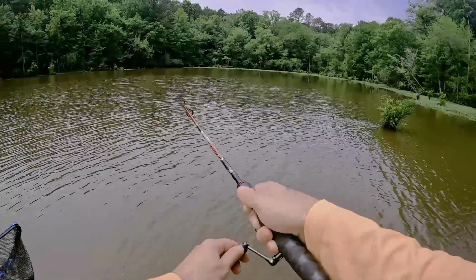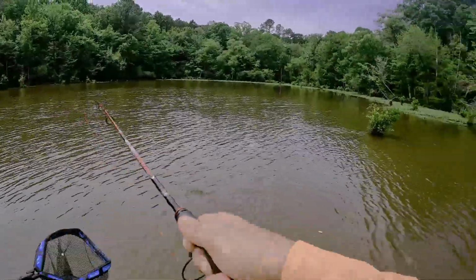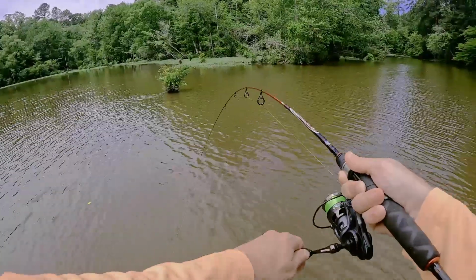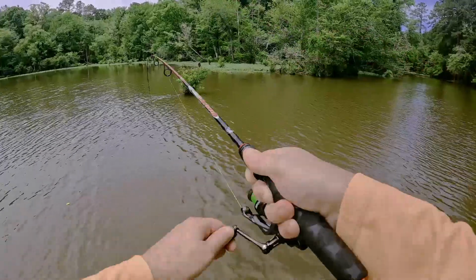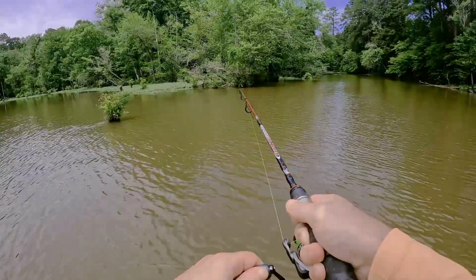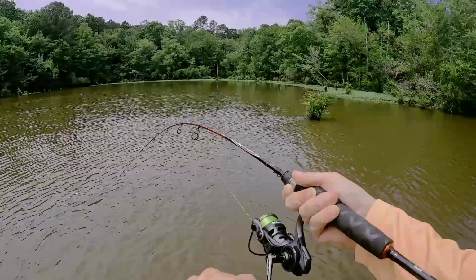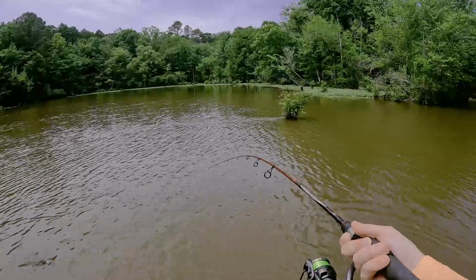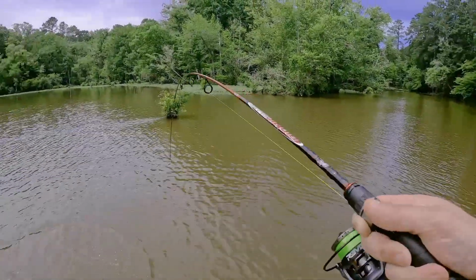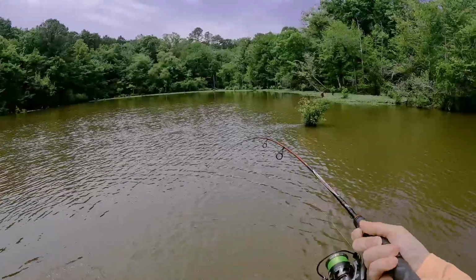Dude, I think we hooked us a bass. Finally. This is a big fish for this creek, dude. Trying to grab him with the net. This 4-pound test on an ultralight, this is a battle. Oh my God. This is a battle. There we go. Oh, hang on, wait. I'm just wearing them out a little bit.